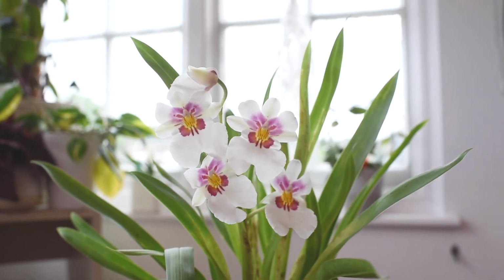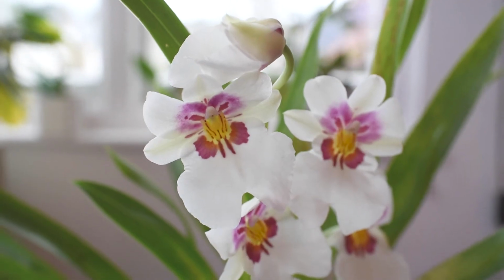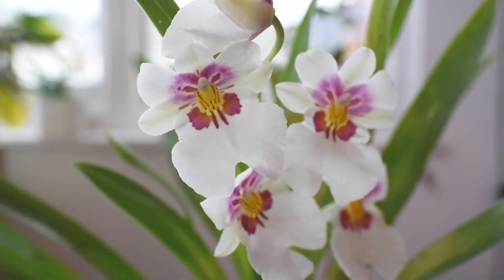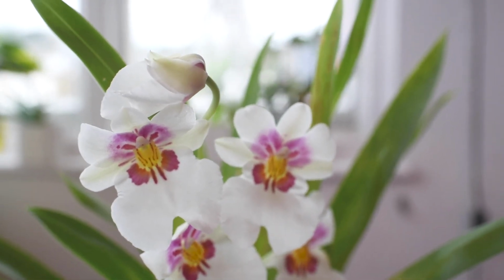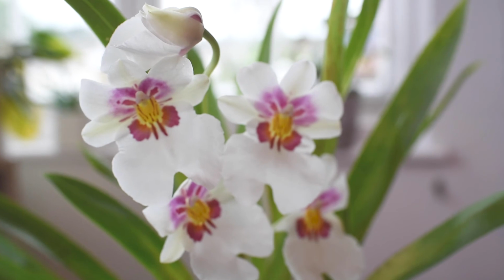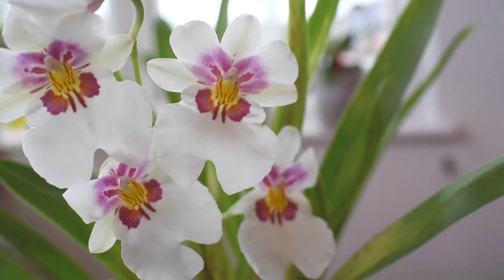which makes me so happy because they destroyed my Miltoniopsis. And if you're curious about Miltoniopsis, it is definitely one of my favorite types of orchids. They are perfect for people that live in an environment similar to London. They love cool and humid places, which everybody probably imagined. So they do pretty well with me and my climate. And I love them.